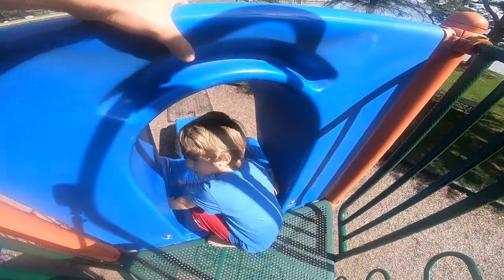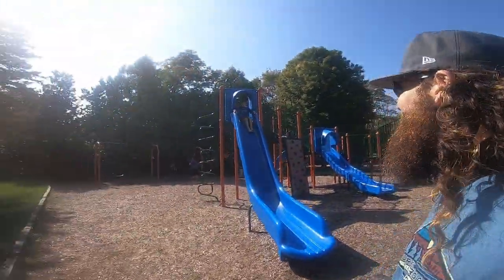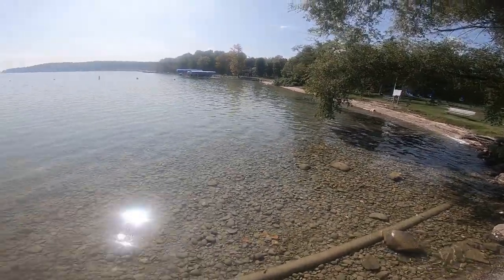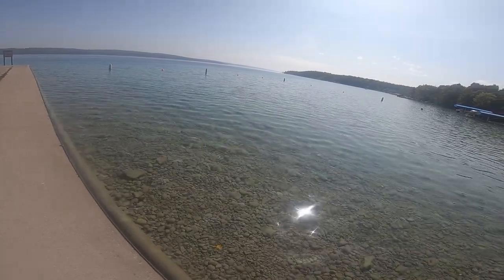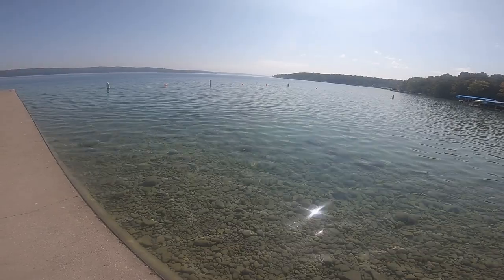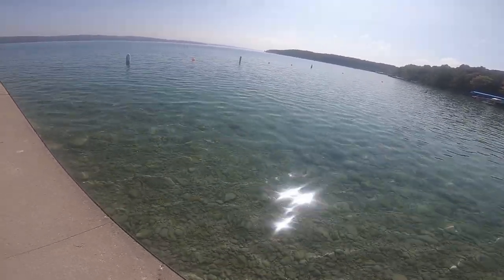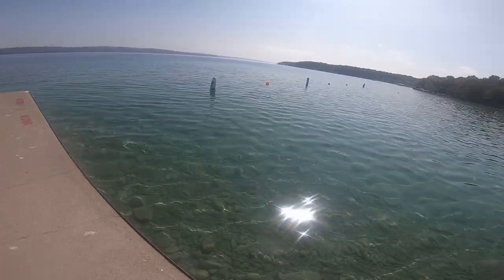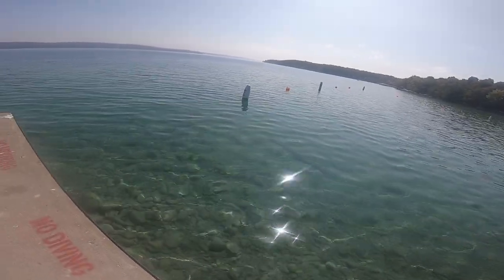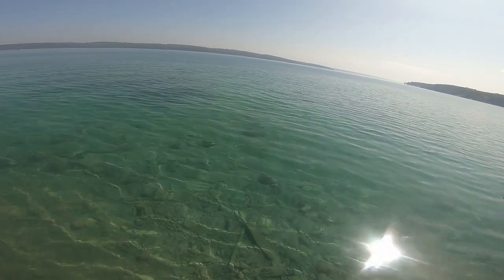Wow! And Isaiah loves going down this too. Yeah! All right, they're playing at the playground over there, so I'll take a walk up this dock here. Check out this lake clarity. How you doing? Amazing.